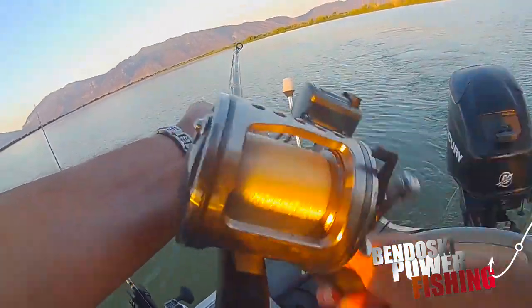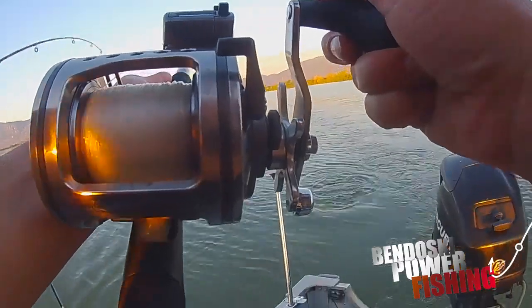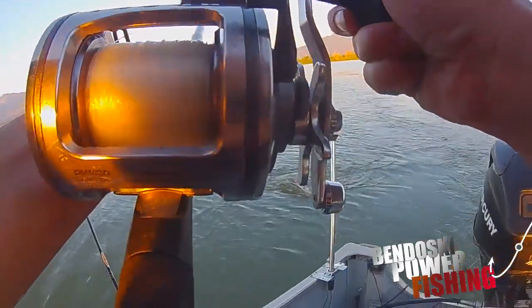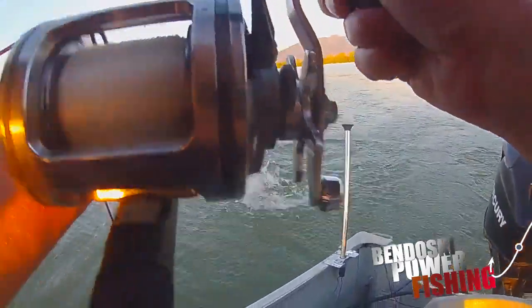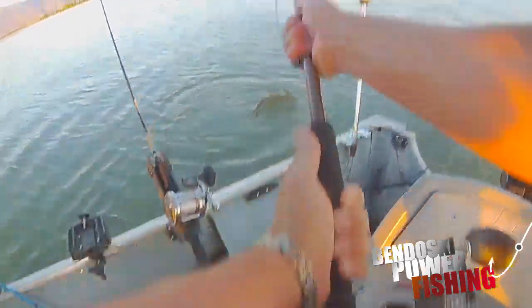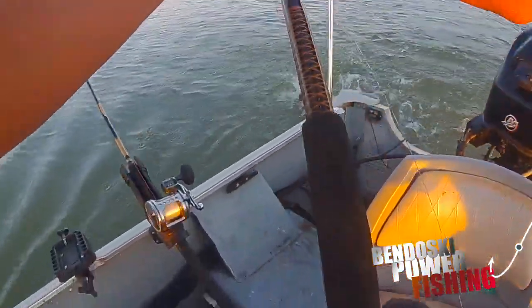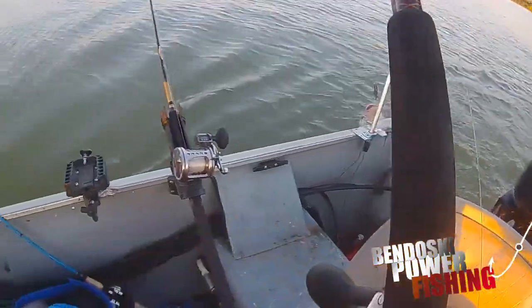We're gonna need a net for this one too. Oh yeah. Oh, this is a walleye. Catfish? Catfish. Oh, oh, oh. We need the net, I think. Yeah. Got a catfish on the Rapala.